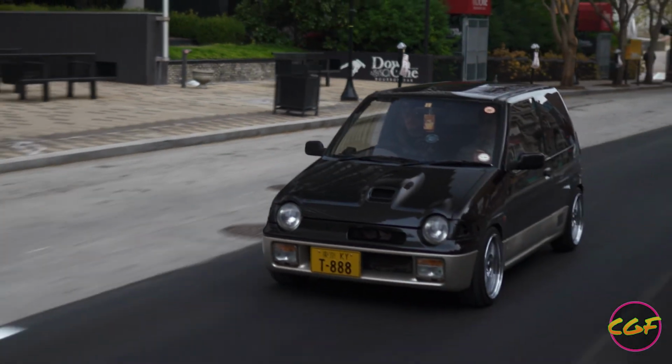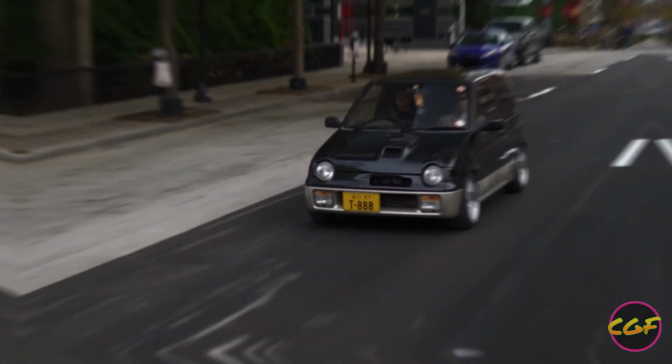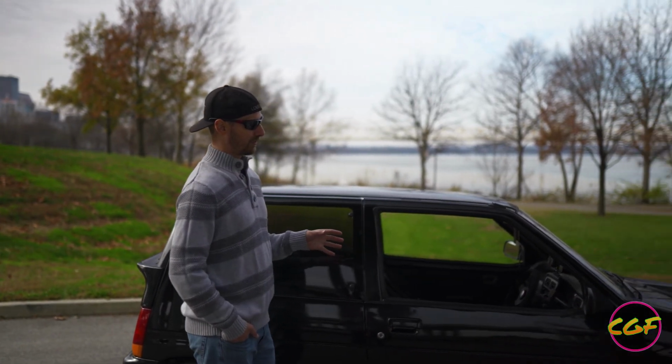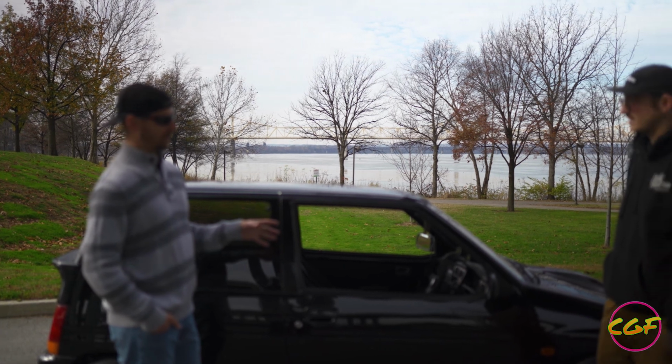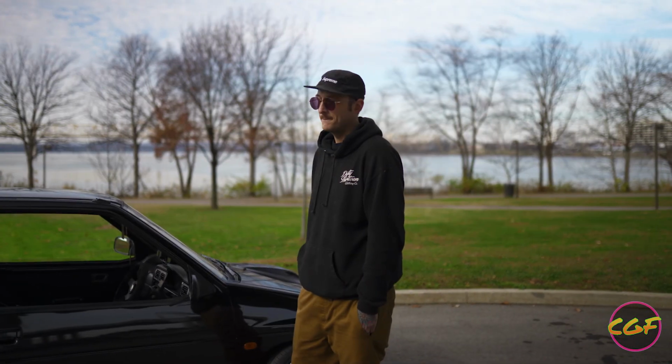Now, what's this car weigh? Car weighs a little over 1,400 pounds. With me in it, it's more than that. I'm assuming this thing's not bone stock. It's not. So what all is done to it? And are there maybe some things that are done to it that we don't know about?